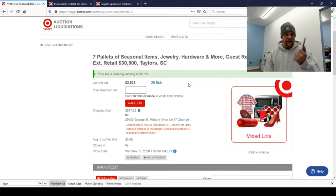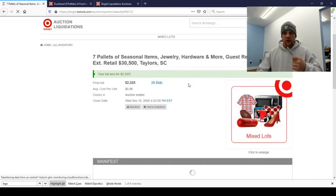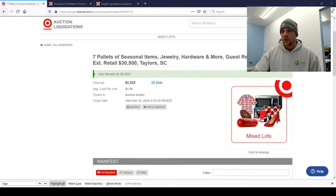So coming back to this, we have 8 seconds left. Will he snipe it or will he let us go? Was $2,500 his limit? I'm going to say it was. So it is checking. We're good. Let's see. Auction ended. Let's refresh to verify this. So we did win this for $2,525. That's going to lower our cost a little bit, and that brings us down to 11.35 cents on a dollar.